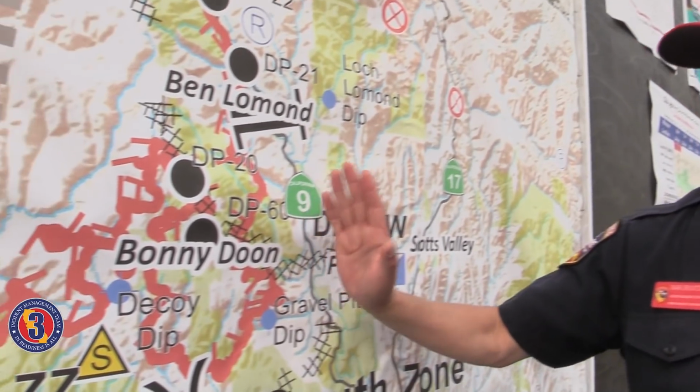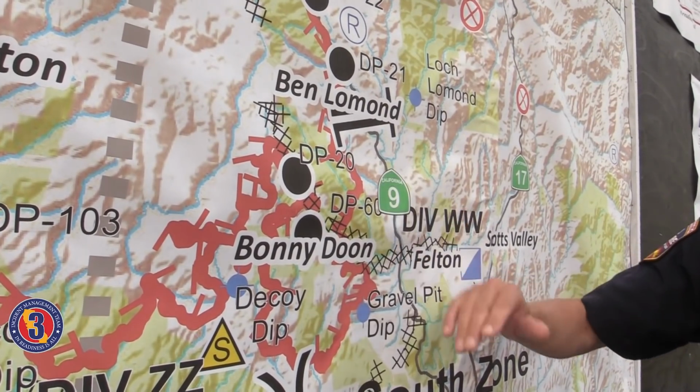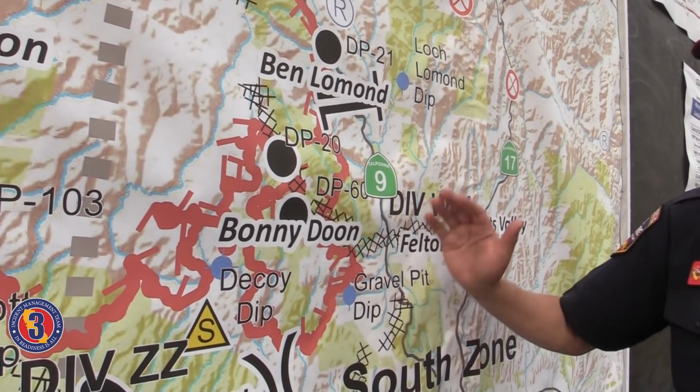We're not trying to destroy it once we have bulldozers in there, but we have a balance to make, a balance to keep the fire in check, but also to protect the environment and the land there. Felton, the community of Felton, is looking really good. We have the fire in check up there, and that's really good. We continue to put in some good lines that protect that community.